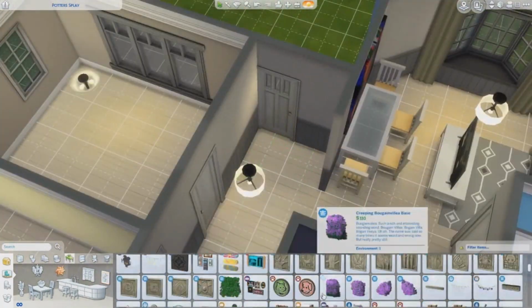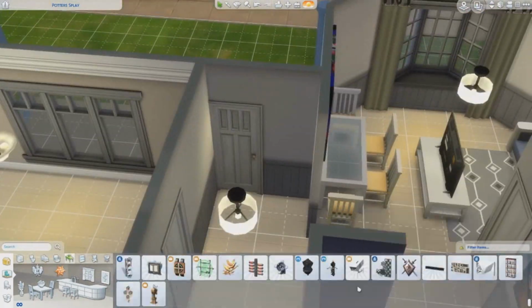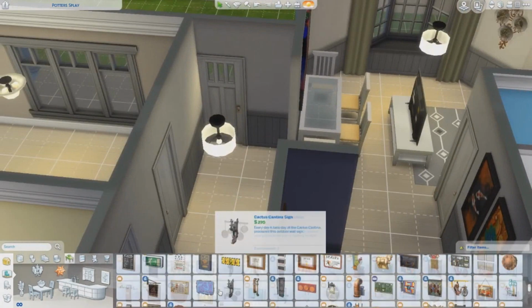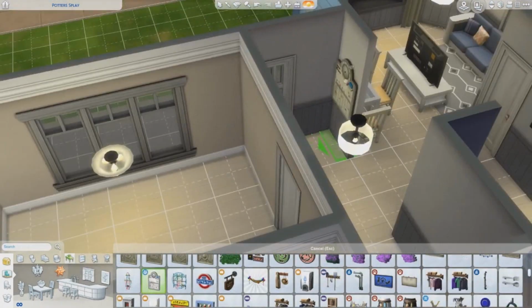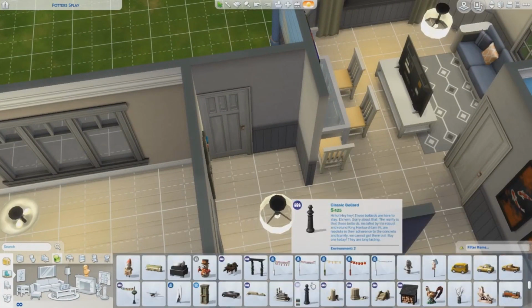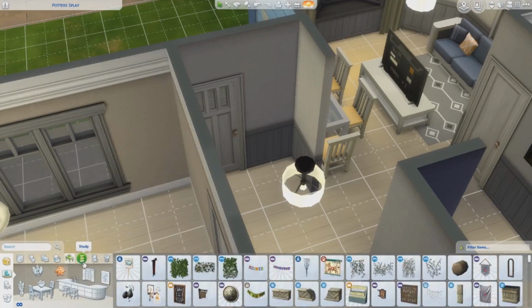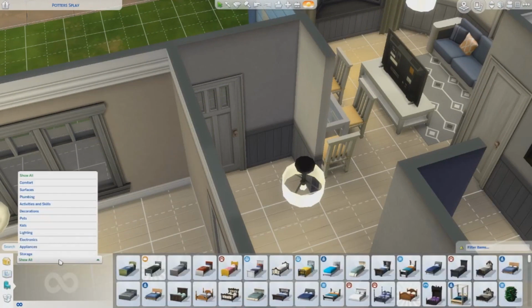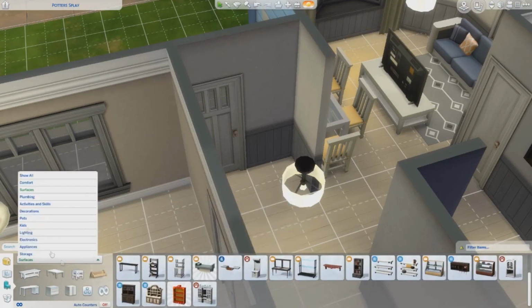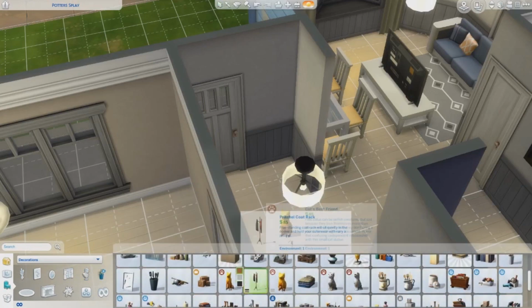And now here I am searching for that coat rack. I could not find where it was. So you'll see I'm looking around for a while, and then I finally find it. I didn't realize it was under clutter. I kept thinking it was under sculptures or something like that. It didn't seem like clutter to me, but apparently it was under clutter, so it's always in the last place you look.